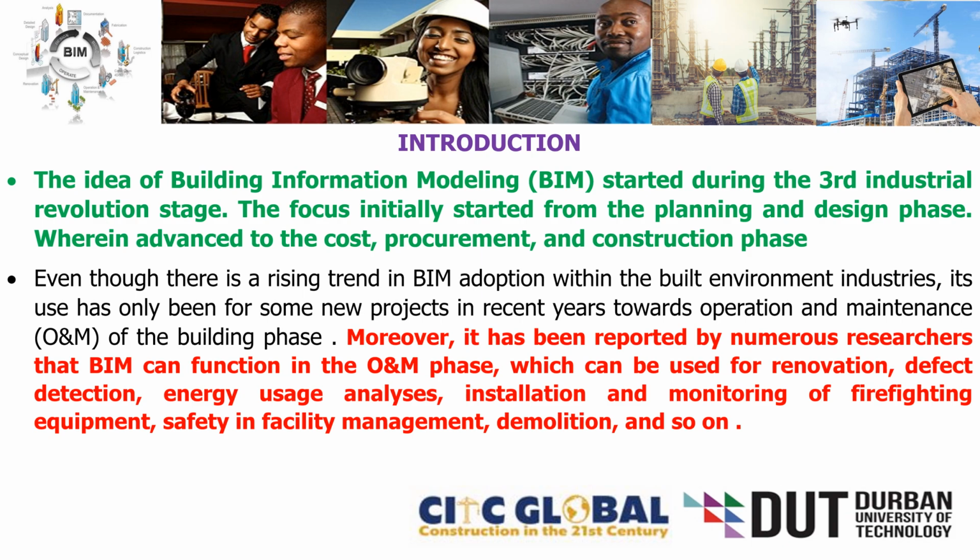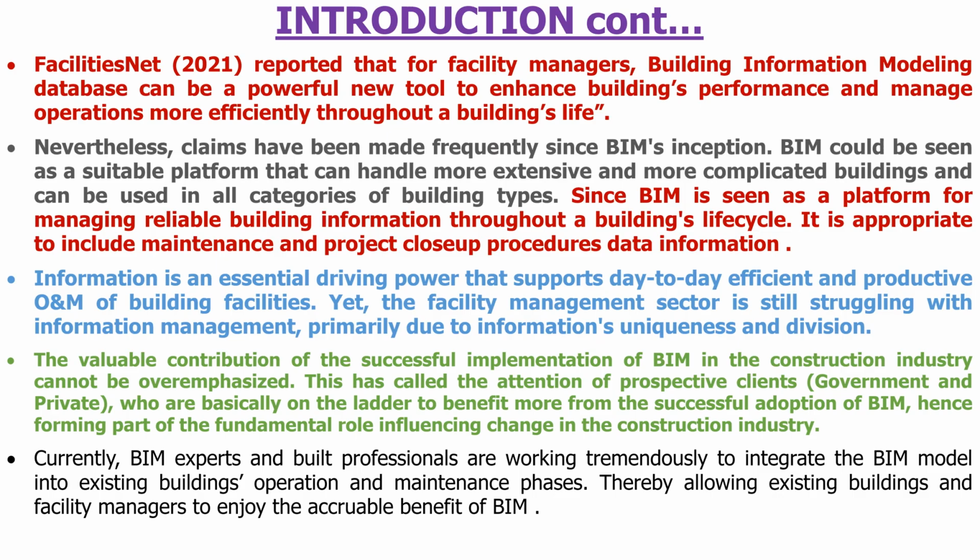Even though there is a rising trend in BIM adoption within the built environment industry, its use has only been for some new projects in recent years towards the operation and maintenance phase of the building. Moreover, it has been reported by numerous researchers that BIM can function in the operation and maintenance phase, and can be used for innovation, defect detection, energy usage analysis, installation and monitoring of firefighting equipment, safety in facility management, demolition, and so on. Facilities Net 2021 reported that for facility managers, a building information modeling database can be a powerful new tool to enhance building performance and manage operation more efficiently throughout the building life cycle.